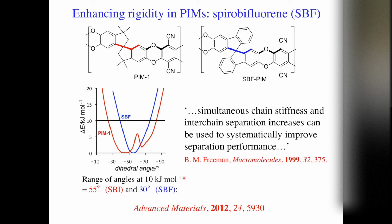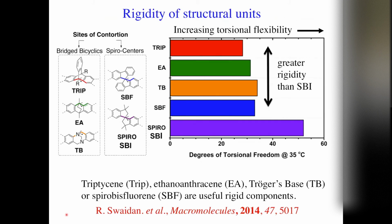So we made this particular spirobifluorene polymer. And you can do this sort of calculation for all sorts of different structural building units. What we found was that most things are actually more rigid than our original spirobisindane spirocenter. So spirobifluorene I've just shown you, but I particularly got interested in making bridged bicyclic units because they're actually very rigid. Things like triptycene, which I'll show you in just a little while, ethanoanthracene, and also Tröger's base, which I'll come back to in a moment.